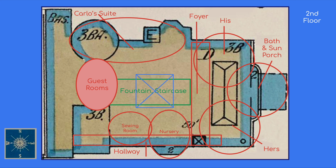That would place the guest rooms here. This is a rough estimate of the second floor layout. One unresolved discrepancy is that Carlo wrote that once he became of school age, he had his own room on the second floor in the southwest portion's overview of the great Hudson River.